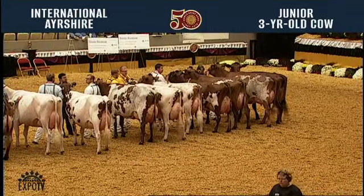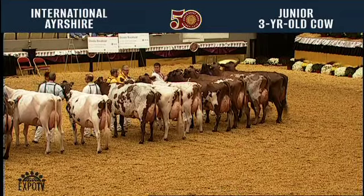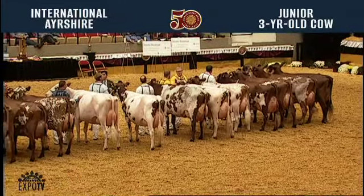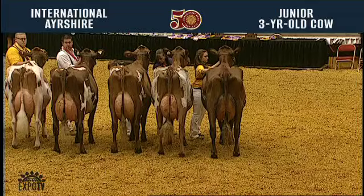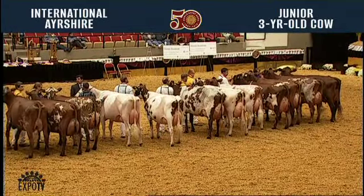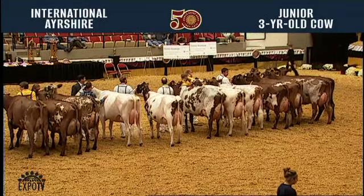Our judges have completed their placings in the Ayrshire Junior 3-year-old class. First, our second place junior is entry 1911, Higher View, Ducky's Dream, exhibited by the Cruises of Dyersville, Iowa. Production award winner, entry 1916, Iowaire Mr. Afton Willow, exhibited by Yerby Cows of Brooklyn, Iowa.